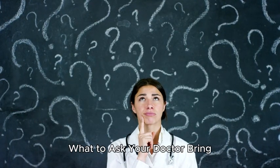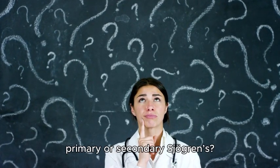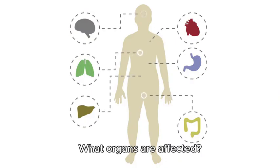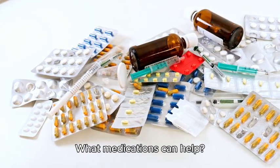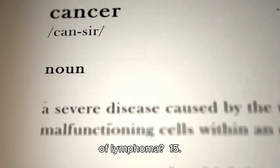14. What to ask your doctor. Bring these questions to appointments. Is this primary or secondary Sjögren's? What organs are affected? What medications can help? Should I see a specialist? How can I lower my risk of lymphoma?